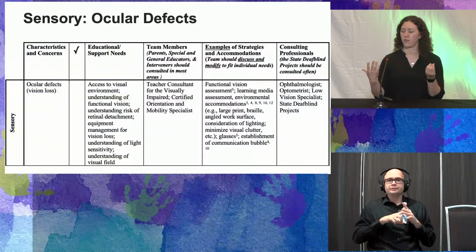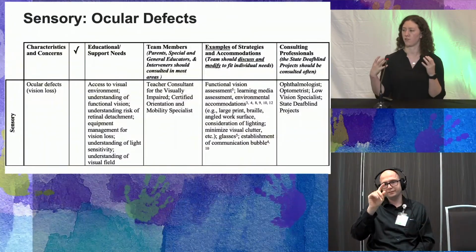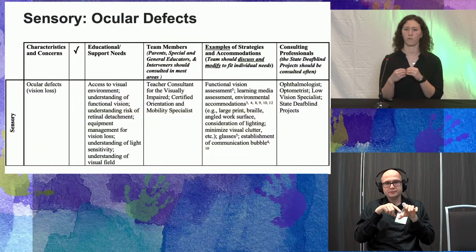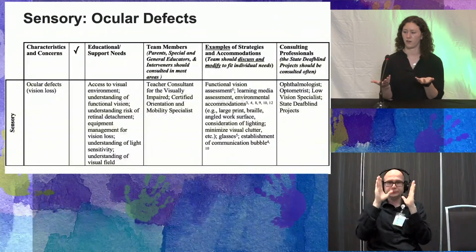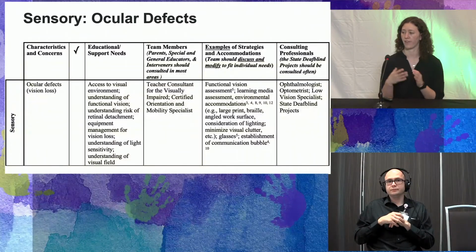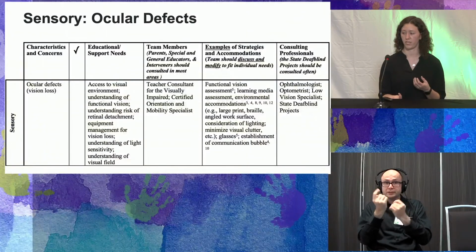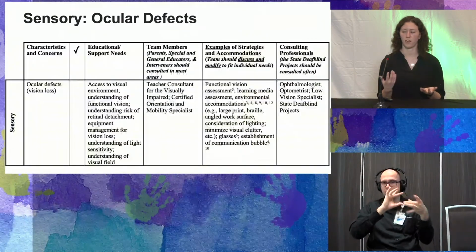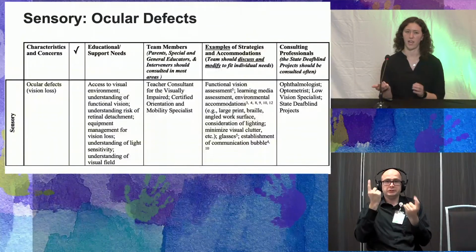So starting off with this category in the sensory domain, ocular defects. This contains most commonly colobomas of the eye, which are a portion of the eye that's not completely formed, which leads to some degree of visual field loss. So that is the characteristic and concern, and the educational or support needs that result from that are having access to the visual environment. It's important that school team members understand functional vision, the risk for retinal detachment. They understand what kind of equipment the child is using and what that does for the student and what it doesn't do for the student. Also understanding light sensitivity and the visual field.